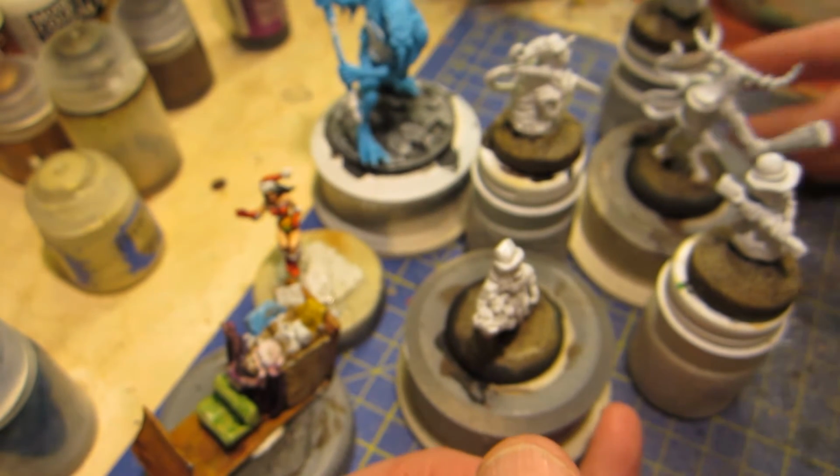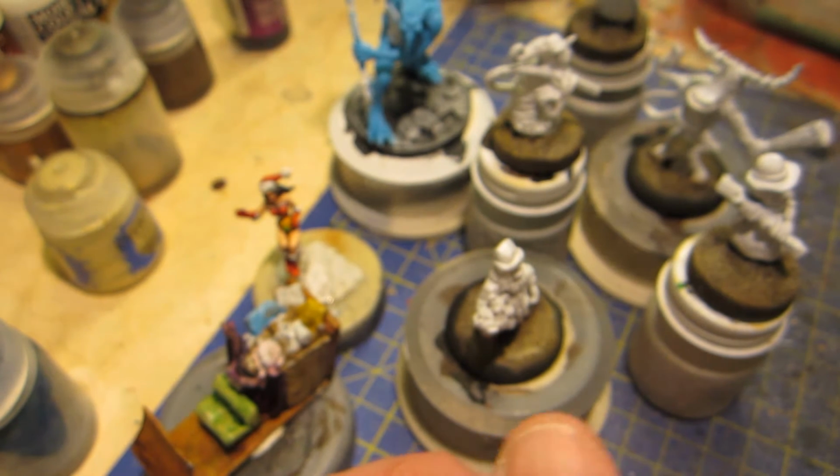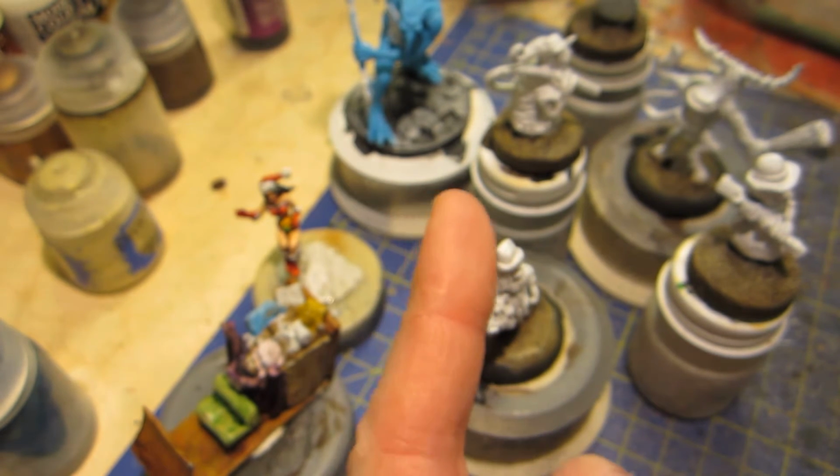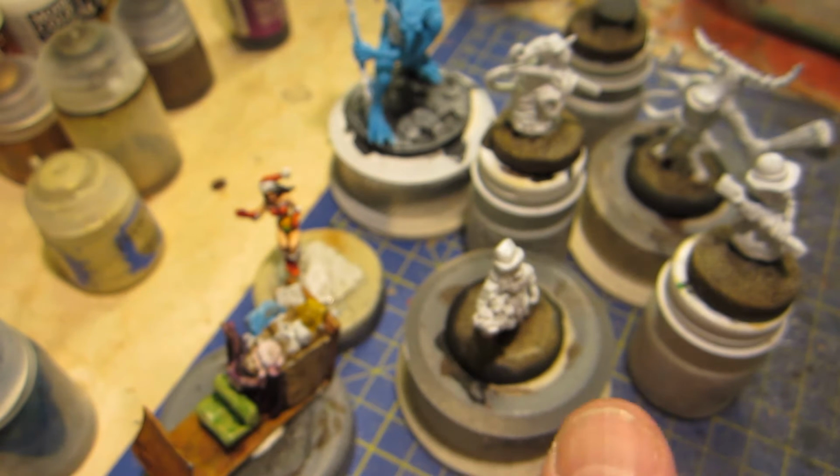Looking at my time frame, I'm going to be away during the actual Christmas weekend, so I won't paint very much. I'll be back on Monday to make a new video for you. Of course, the question is, how much of this can I finish before I leave on my trip? We'll just have to see.